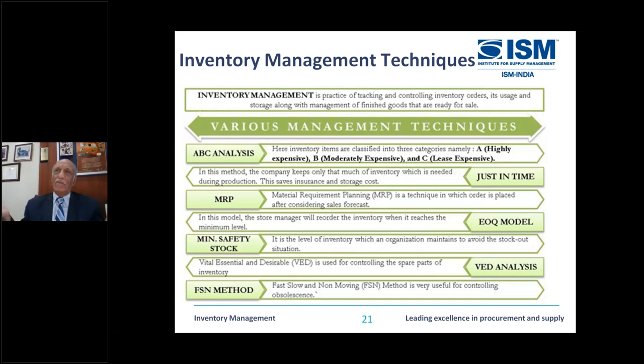The next is just in time, which came from Toyota. In the Toyota production system, the company only does what is needed during the production. MRP is all about planning; aggregate planning is a technique in which orders are placed. Then we have the EOQ model, economic order quantities, and minimum safety levels. Then we have the VED analysis part. Like you've got ABC analysis, you also have VED, and fast-moving and slow-moving analysis. Now this one I'll explain a little bit.